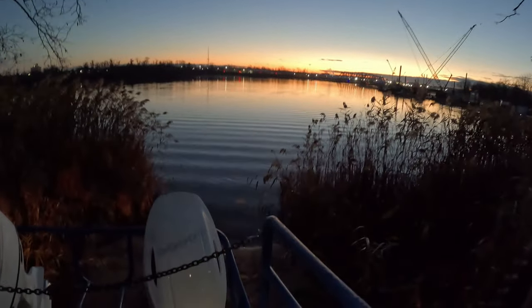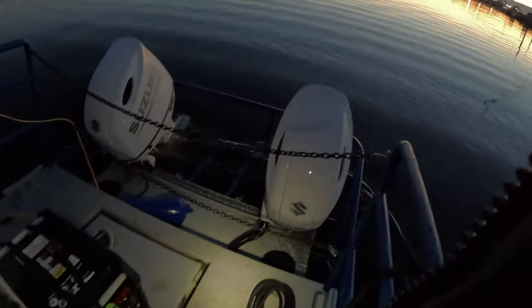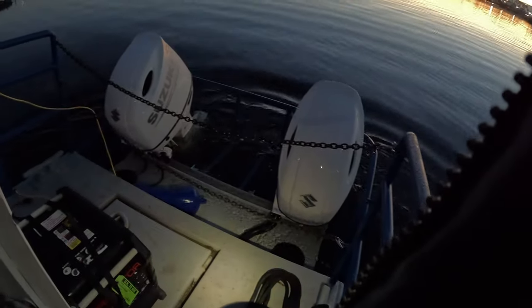Harbor. We have a job floating underwater at a max depth of around 30 feet. All of our equipment is loaded out. We're splashing the boat now. Let's head over to the harbor.